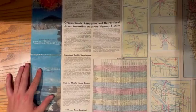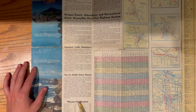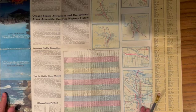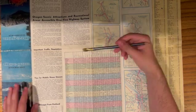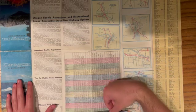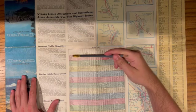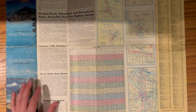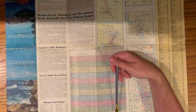We have some mileage information, not only from various places around the country, but also a mileage chart between major destinations in the state and a significantly larger number of locations within the state, going from Albany to Tillamook here, and from Albany again to Woodburn. It's quite a beautiful grid of distances.